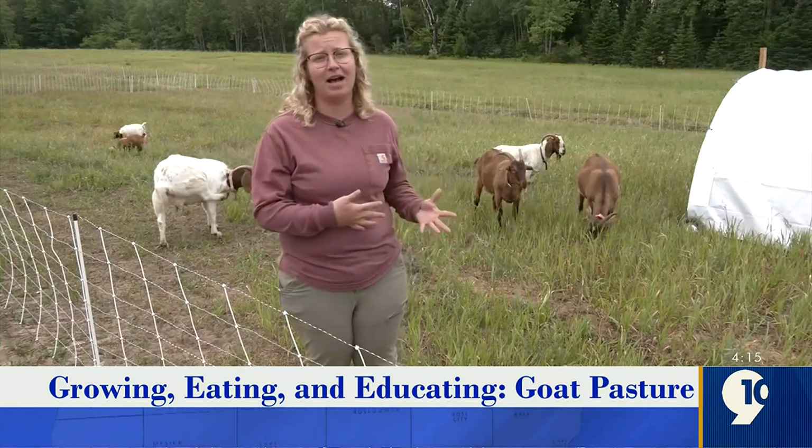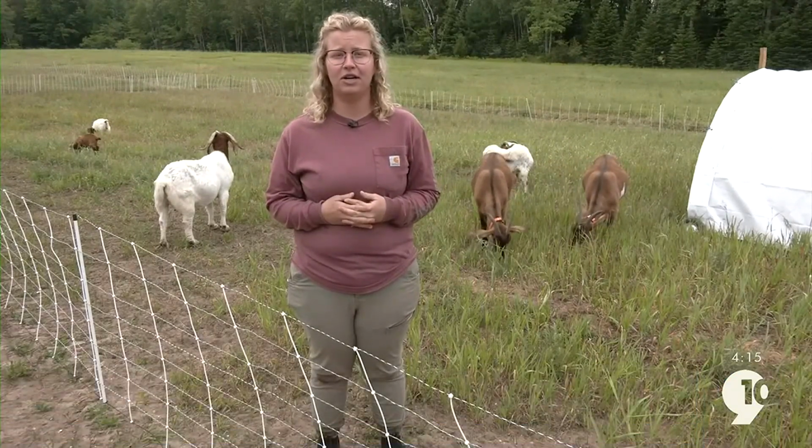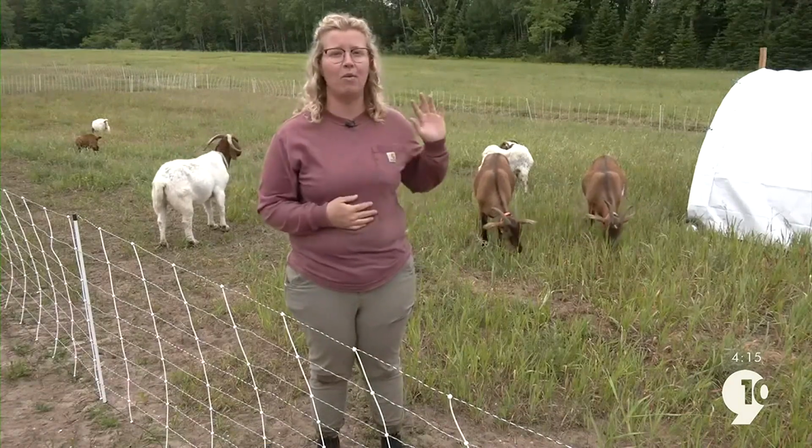And as you can see behind me, we are in the goat pen. So we actually just put our goats out on pasture. We got all of our fencers in and our fencing supplies, and we were ready to put our goats out on pasture. So let's take a look a bit about what we're doing here.